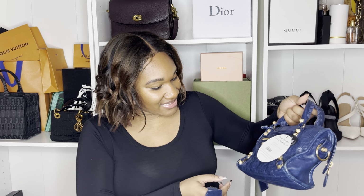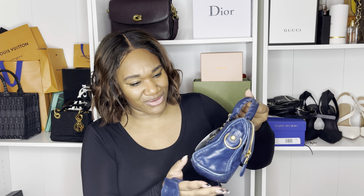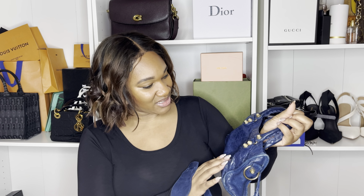But yes, I just love it. I mean, it just almost looks like it's brand new. I don't see any scuff. I don't see anything on here. So whoever had this bag, I don't think they used it much, if they used it at all. And it is just so perfect.